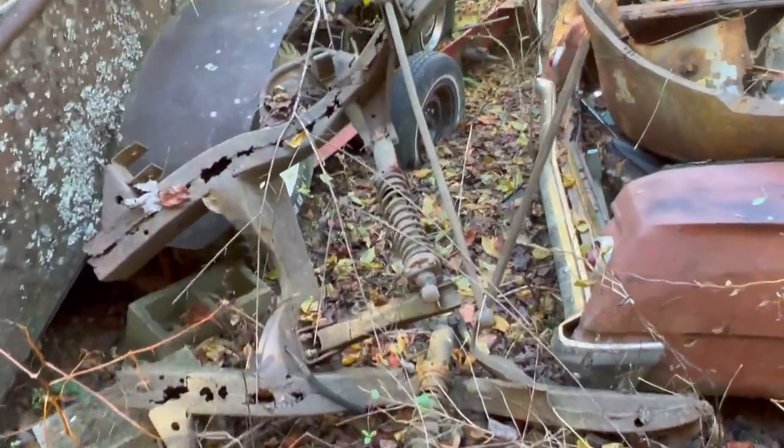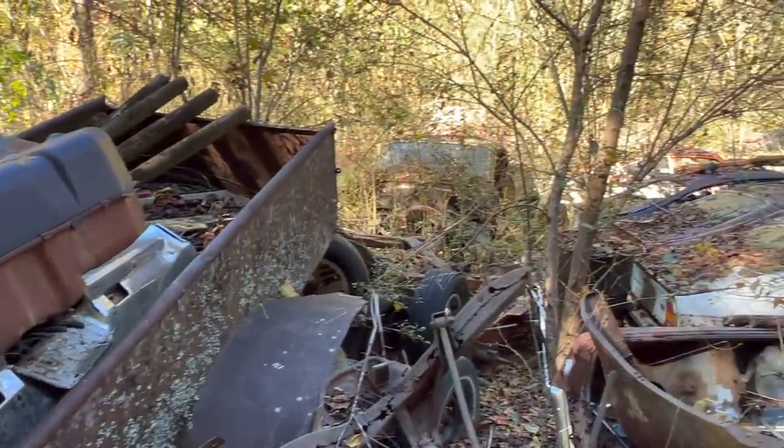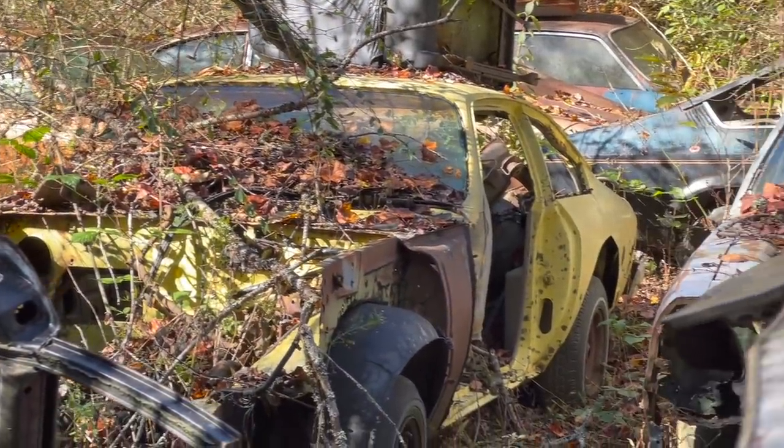Frame sections, a truck bed, I don't know what all this stuff is, but there's just so much. It was kind of overwhelming to really get a grasp of what all was here.